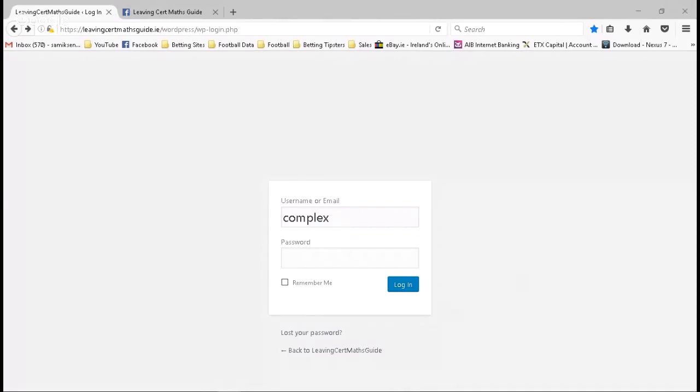So I just want to quickly, I'd say it'll take 20 minutes, maybe 10. I haven't timed it. But then we would have gone over complex numbers. And the reason I'm doing that is because complex numbers is one of the banker questions.